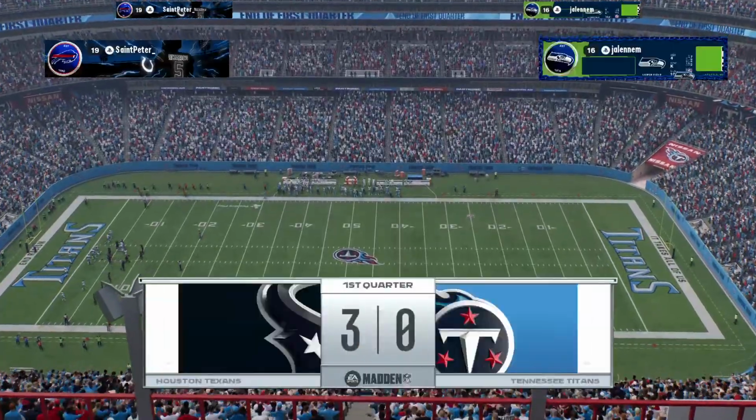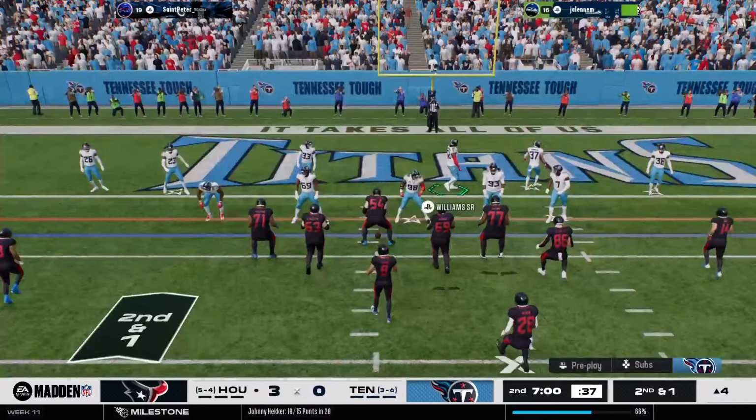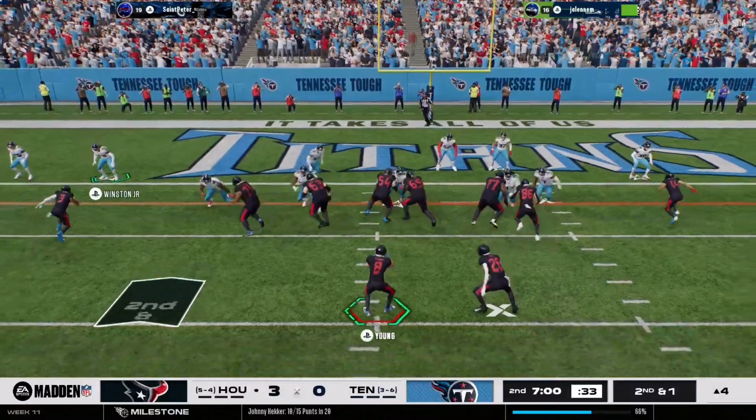We're at the end of one in a defensive showdown that has lived up to its billing thus far. Just 3-0 is our score. More from Nissan Stadium coming up after the break.